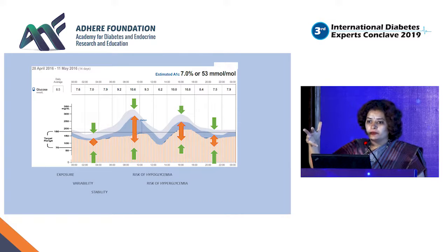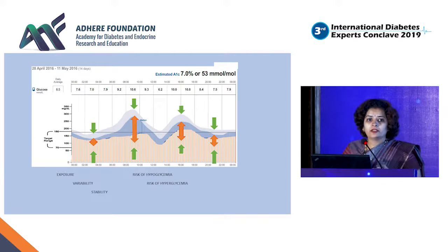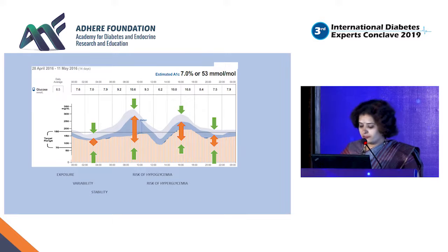So we are going to talk about 4 parameters to look for in this graph: variability, stability, exposure, and risk of hypoglycemia, right? What is exposure? It is the area under the curve of the hyperglycemia, which is equivalent to HbA1c. So, how long this person has been exposed to a high glycemic status.